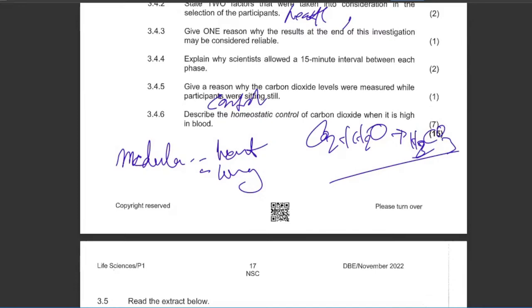The medulla will send the impulse to the heart, and the heartbeat is going to increase, pushing more blood to the lungs, and then the depth and the rate of the breathing is also going to increase, expelling carbon dioxide from the body, and then the level of carbon dioxide will go back to normal in the blood.